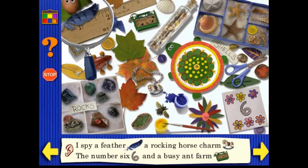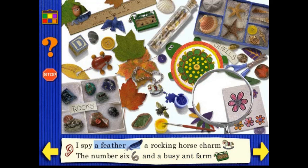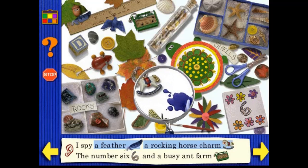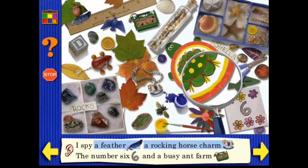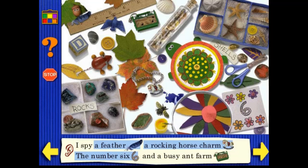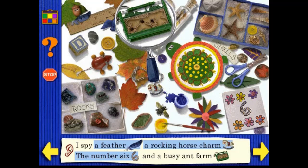It's been a little harder than expected. A feather. Okay. A rocking horse charm. Okay. Number six. Number nine. The number six. Oh, that's what six is upside down. Okay. Is this it? A busy ant farm.